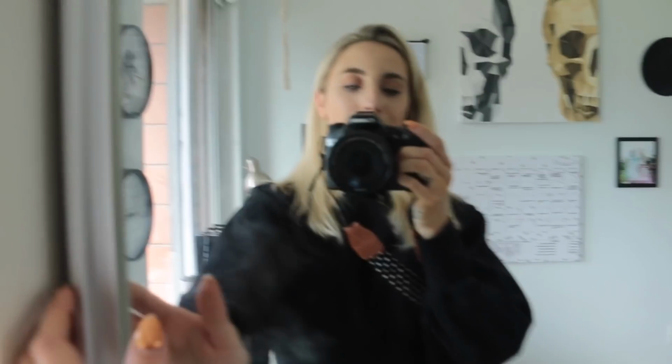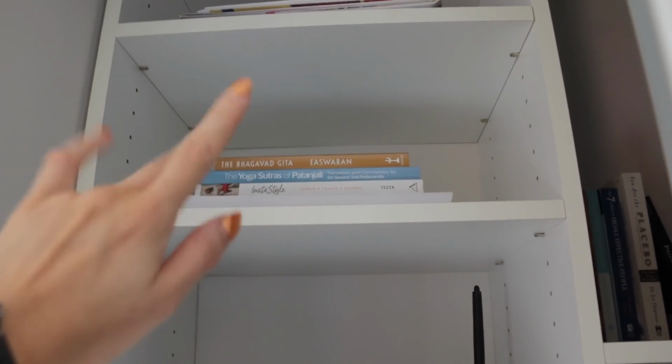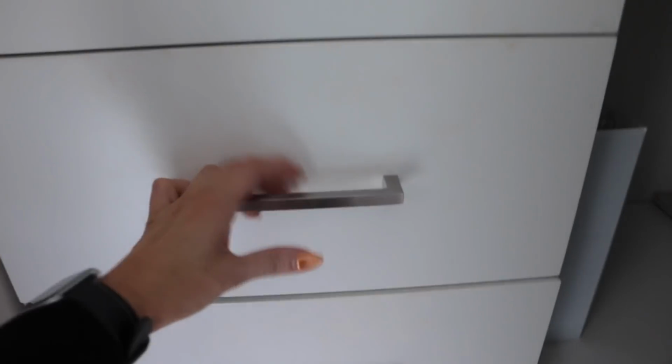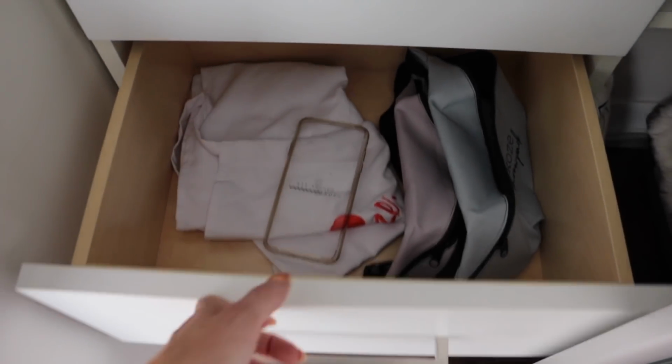So I'm not done organizing these yet, but over here, these are for my yoga teacher training. Those are my books that I'm studying. This is for digital art, something I really want to get into. My drawers are just kind of random stuff that I have to organize. This one's kind of an art drawer. Some code stuff, things like that. But yeah, definitely need to organize that a bit more.